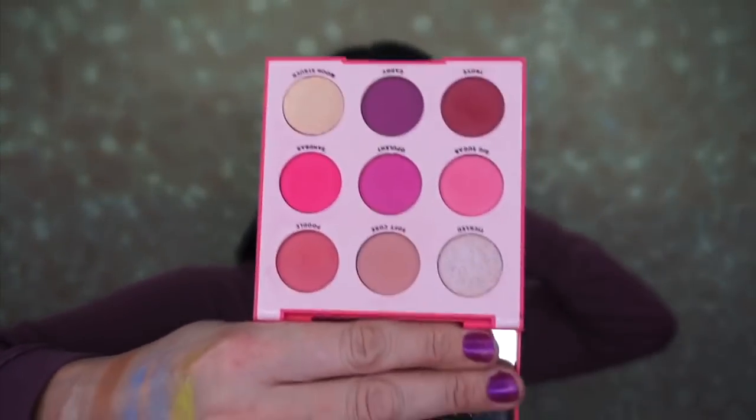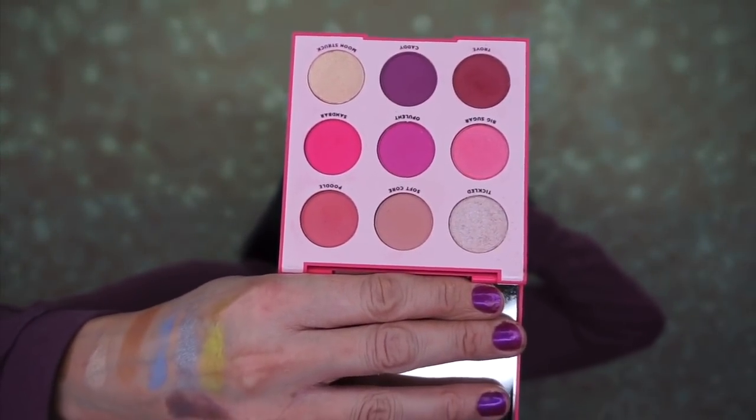The Ooh La La ColourPop palette. I don't like this one at all. I think I got a bad batch because this one was awful. Terrible. Awful. I could not make it work.